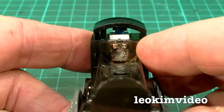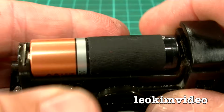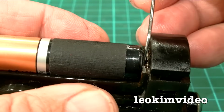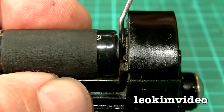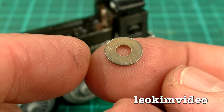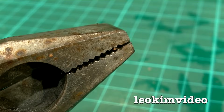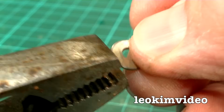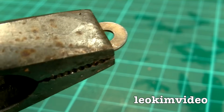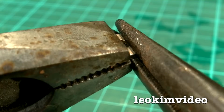Well, I've given that battery terminal there a good file. The spring is totally missing. If I put a battery in here, it would normally reside like that, but of course the spring's missing. But just to test this train, the dental probe will make the connection for us. I'll just make something very simple to fill that gap. Well, here's my crude fix. Oh, I've got a washer there. It's about the same size as the back of the battery there. Well, there's a pair of pliers there. I'm going to put the washer inside the pliers like so. I'm going to get some needle nose pliers and put a bit of a bend in this washer.